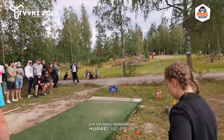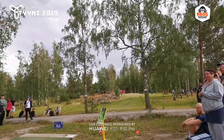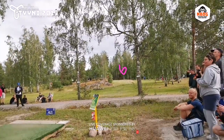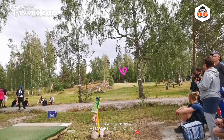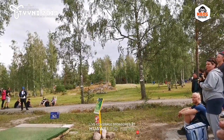Hole 14 starts off with a double mandatory that these players will have to be clearing. The basket is on top of that hill, guarded by all of those trees. The basic idea of the hole is just to bite off as much distance as you can while clearing that double mandatory from the tee.